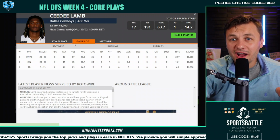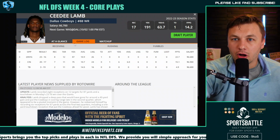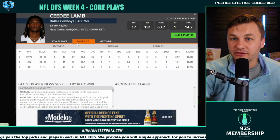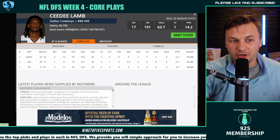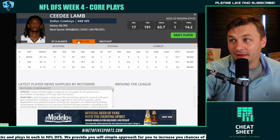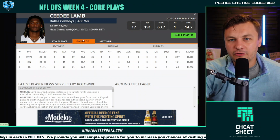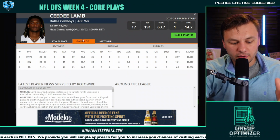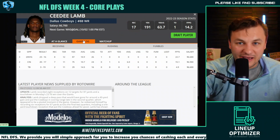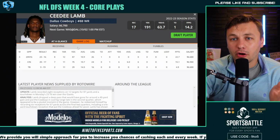And part of the reason why is that we get CeeDee Lamb at a price discount because he had another strong week this last week, but it was on Monday Night Football, so they weren't able to price adjust and price correct him a little bit. I'm sure if he had this same performance on a Sunday and before the prices came out, he would have been priced at 7.2. We are getting at least a $500 price discount for CeeDee Lamb going against the Washington Commanders, who are just one of the best matchups on the slate once again. Top 3 matchup on the slate. And we just look at it, guys, CeeDee Lamb has had over 11 targets in 3 straight games.